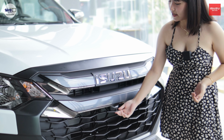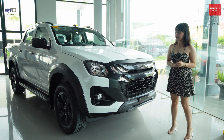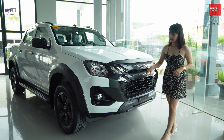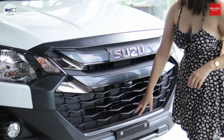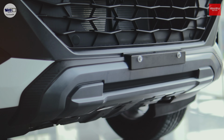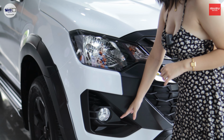We have here a front camera. So, wala tayo ditong sensors. And, meron na rin pala tayo dito, guys, sa color combination. Dahil nga, as you can see, meron tayo ditong gray, dark chrome. And, dito rin sa baba, may two-tone tayo dito sa may faux skid plate, which is yung gray, tsaka yung black. And, meron na rin tayo dito, guys, sa black plastic na nagko-connect here sa ating fog lights.